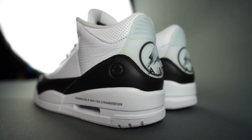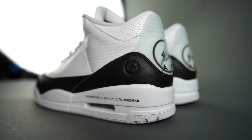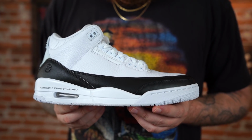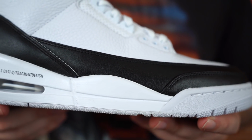Just to give you some perspective, this pair in my size is reselling for like $400 or $500. The Jordan 1 Fragments in my size go for like $4 grand. So it's not anywhere near that level of hype yet, I guess. Had to say yet because those were 6 years ago. Wow. Does it feel like 6 years ago? Not really. Time really does fly. Anyway, there's no telling if those will reach those levels of hype over time.